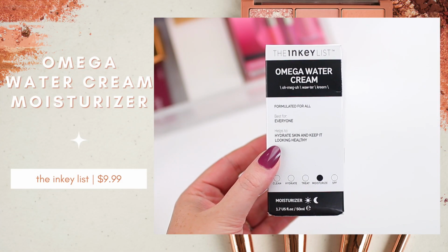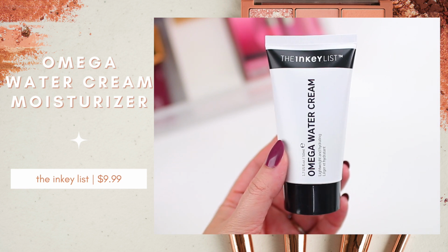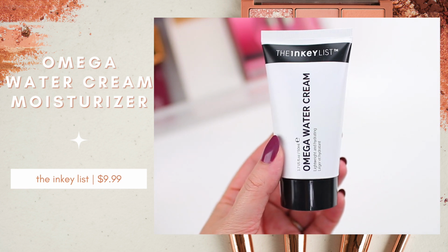And I thought I had tried this in the past, but I don't think that I did. Their line is a lot bigger than I remember. I know I've tried a moisturizer from them, but I don't think it was this one. So this is the Omega Water Cream. It's supposed to be light and hydrating. It says you can use it in the morning and at night.